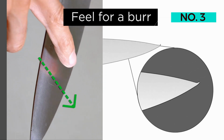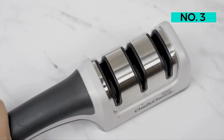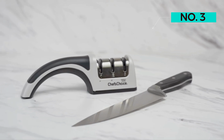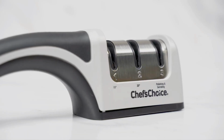Although the ProntoPro can be used by lefties, they'll find it somewhat inconvenient because the numbers on the slots are only visible when it's held in the left hand and the right hand is swiping the knife. It can be used for serrated blades as well and is small enough to stash in a kitchen drawer.